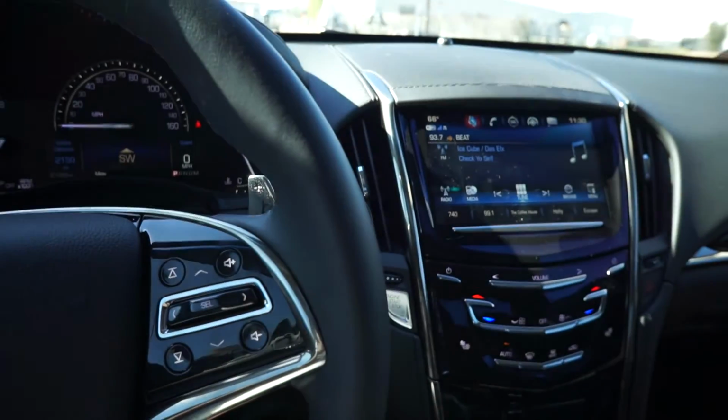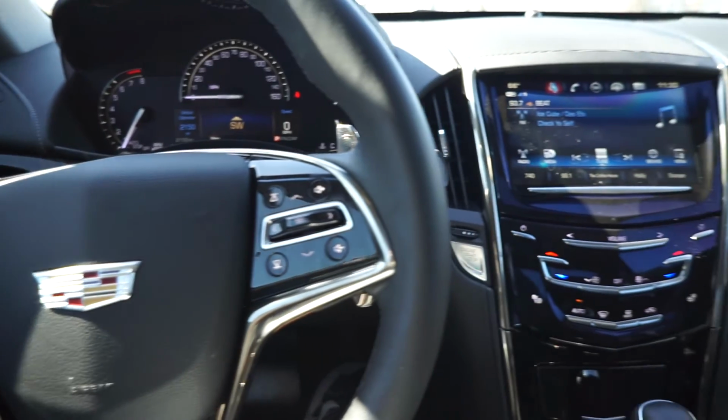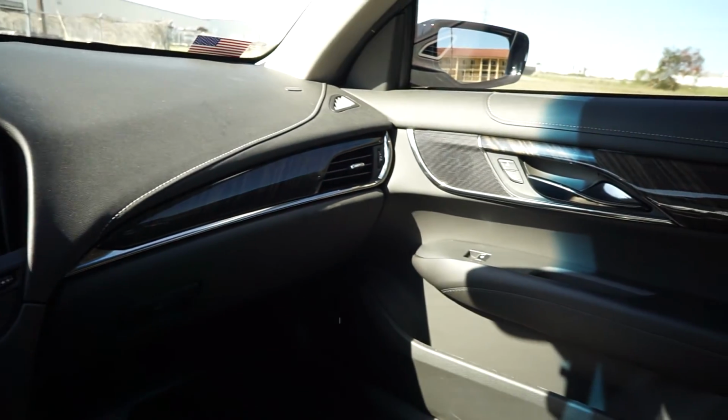I'm really digging this car. Thank y'all for joining me on this impromptu review of the Cadillac ATS Coupe. This is the 2016 model. Oh man, ain't it sexy?